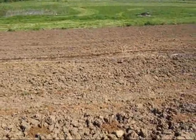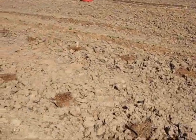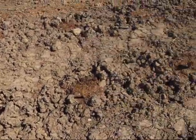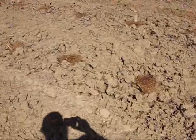The second and third, the second row of pole beans and the peas are planted. Again, the soil, you can see how big and non-crumbly it is. And these again were planted when it was a little wet, but I'm still confident that they will sprout.